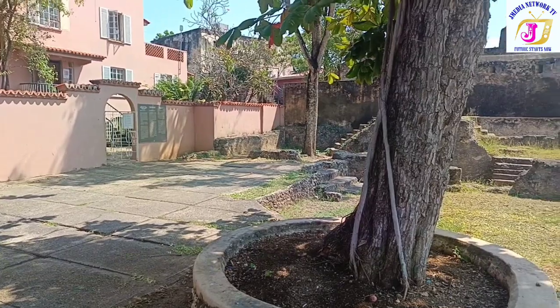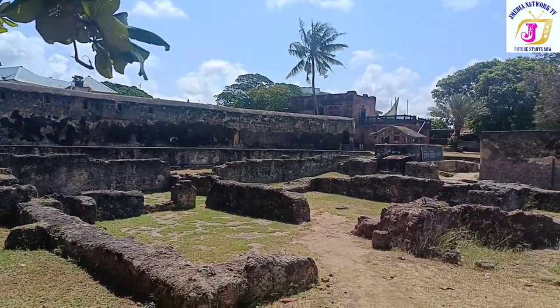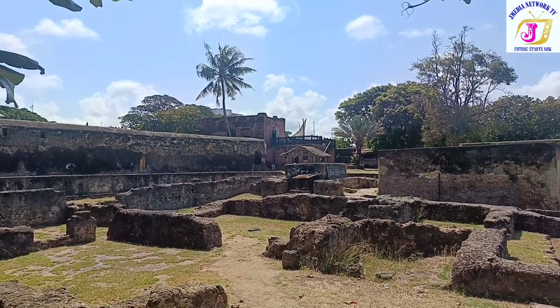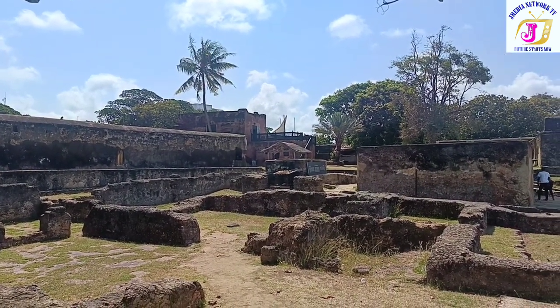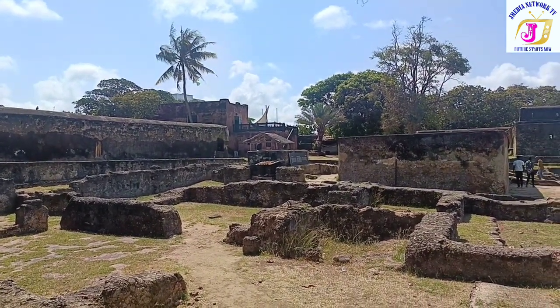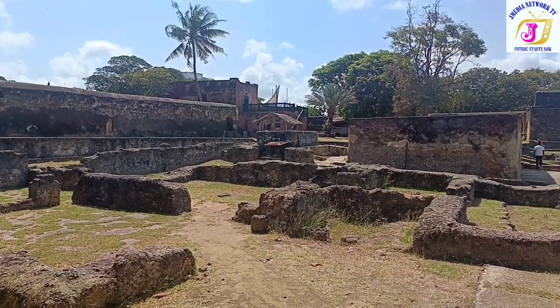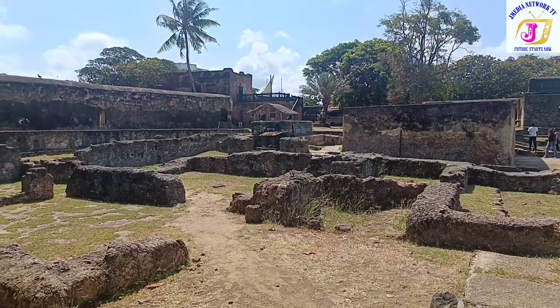On this other side, these are the ruins of the chapel. The Portuguese were Christians and Roman Catholics, so they definitely had a church. And these are the remains of the church.